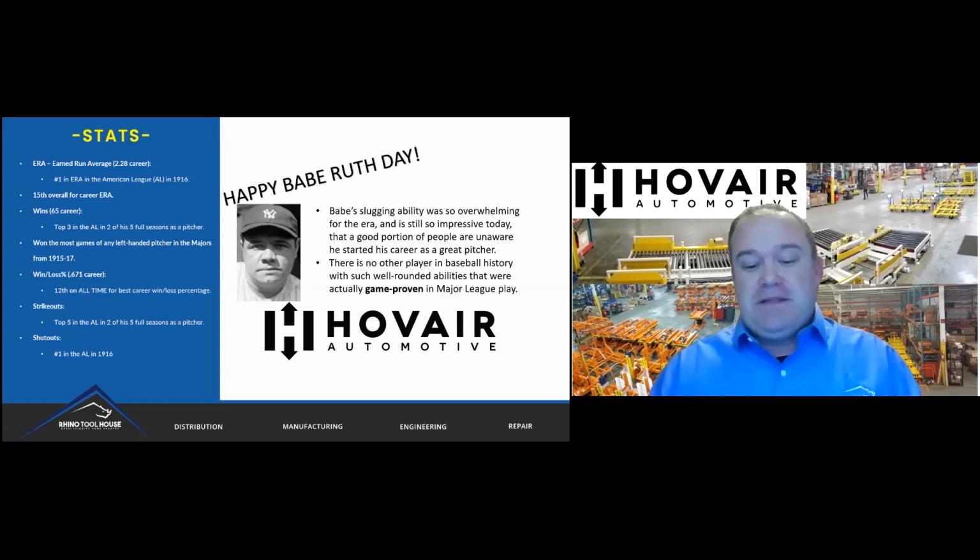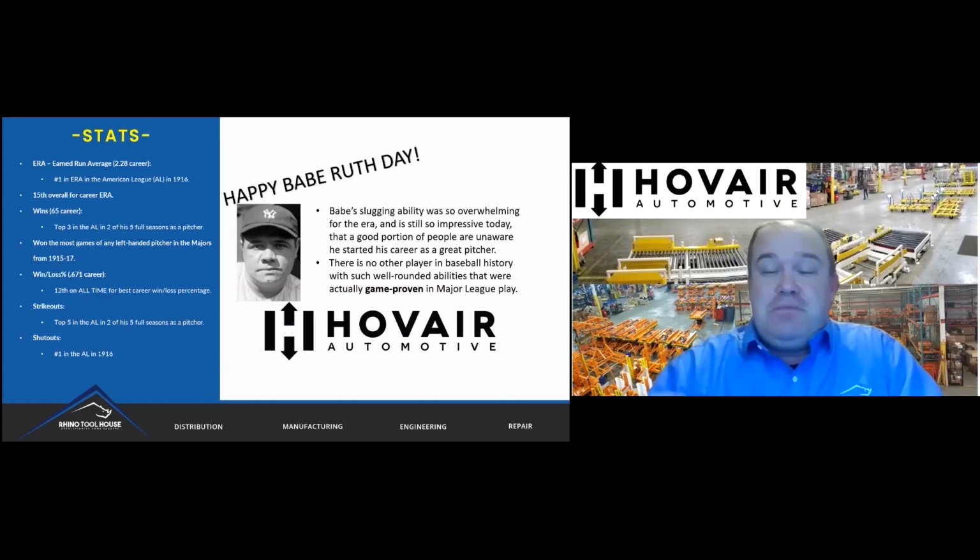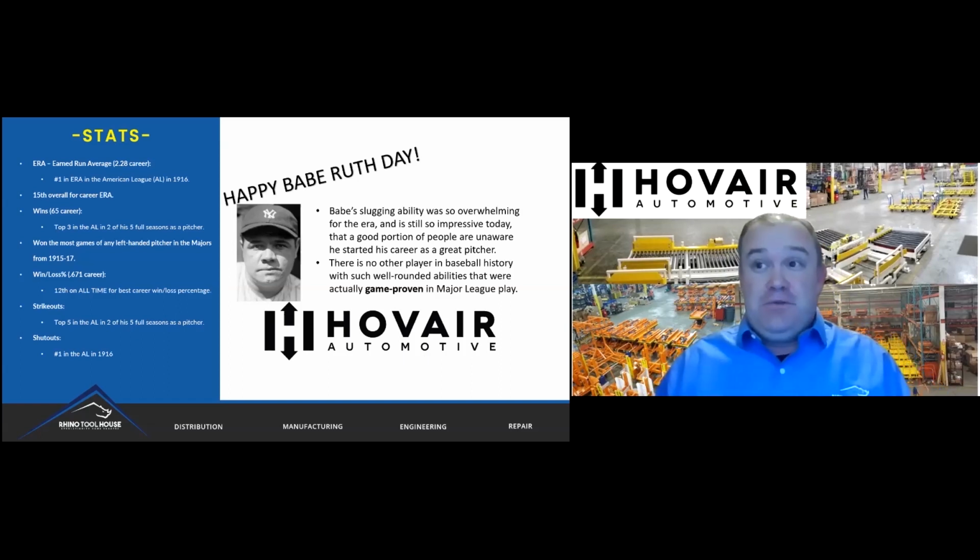But what I thought was interesting is I wanted to take the Babe Ruth stance and say, everybody knows that this guy was a prolific hitter, from home runs to what he did at the plate was amazing. But what a lot of people don't know is he actually started his career off as a pitcher. So he started off with the Boston Red Sox. He pitched, and I threw up on the slide here some of his stats. His ERA was 2.28 for the career, he was number one in 1916. He was 15th overall for his ERA. He had 65 career wins. He was top 3 in the American League in 2 of his first 5 full seasons as a pitcher. And for those of you who don't know, he was, in fact, a left-handed pitcher.